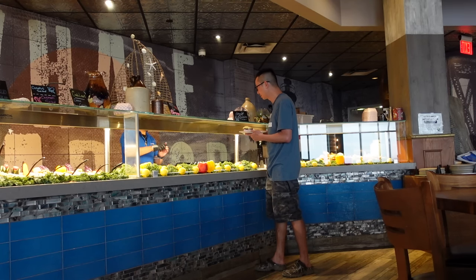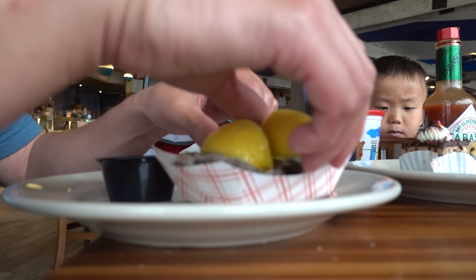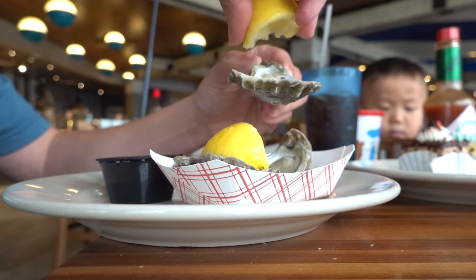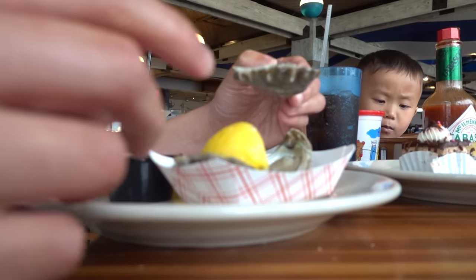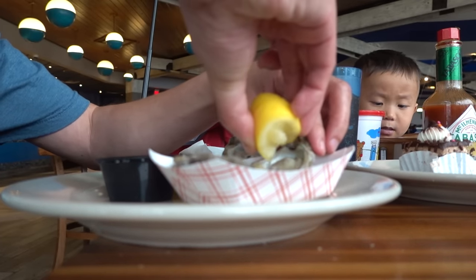Okay. Did you make that one? Because it's good too. Yeah, really good. Thank you. Can't help myself. Come on, remember when we went to that place? It was like $48 all you can eat oysters. Here, $40 all you can eat oysters. We're going to try this oyster with the Jamaican sauce.